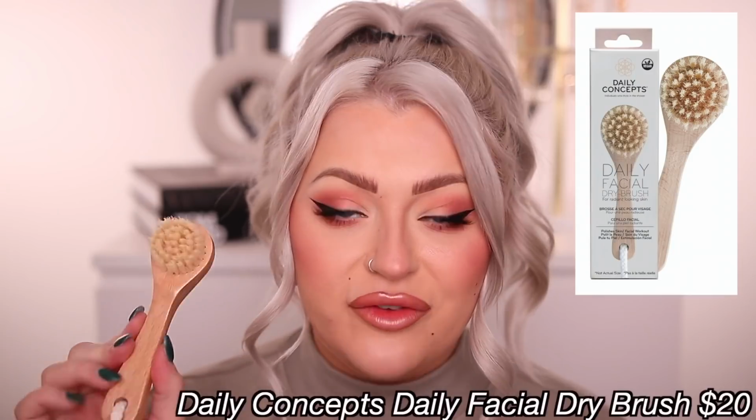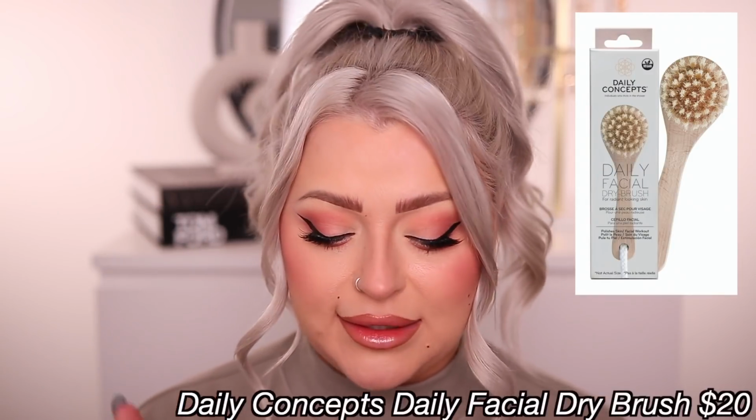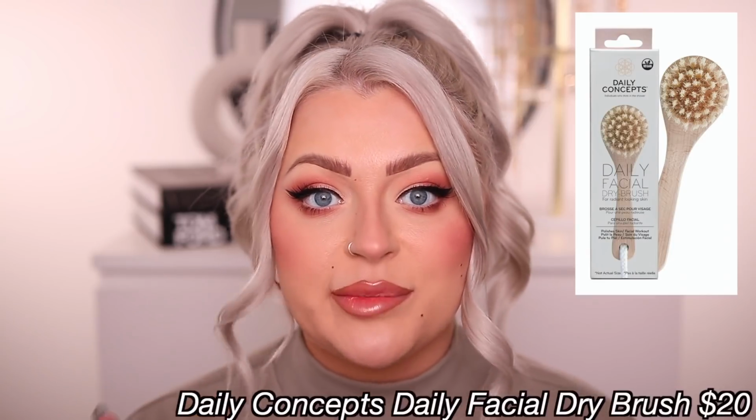just for my personal preference. The next thing I got, which I'm actually excited about, is a Daily Concepts Daily Facial Dry Brush. So this is a $20 value, and this is why I'm excited about this. It's a dry brush for your forehead, nose, chin, cheeks, and neck to stimulate lymphatic pathways and reduce puffiness.